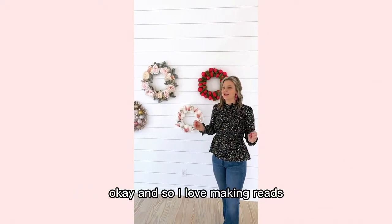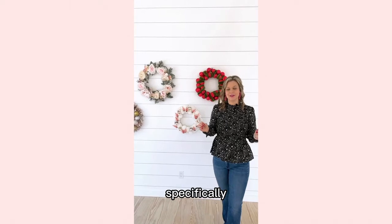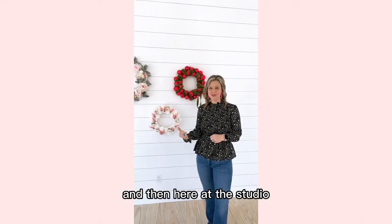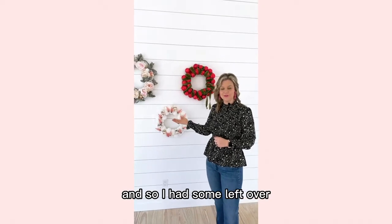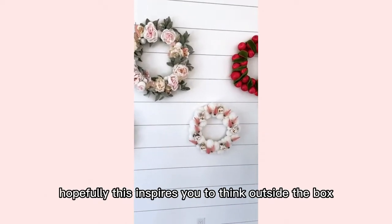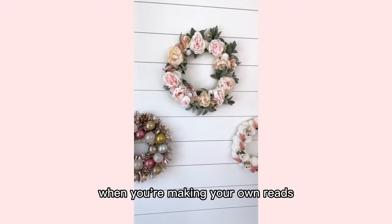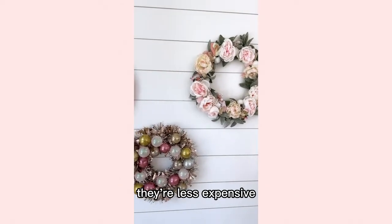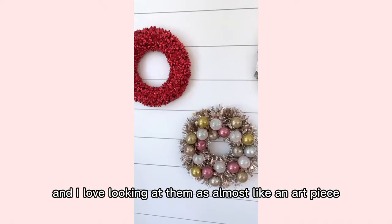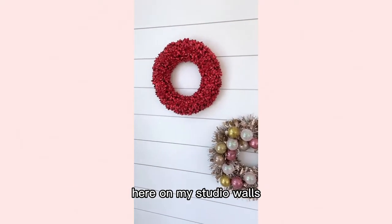Okay, and so I love making wreaths, specifically Christmas wreaths. I had a lot of wreaths at the house and then here at the studio, and so I had some left over, and I thought it'd be perfect to display them on the wall. Hopefully this inspires you to think outside the box when you're making your own wreaths. They're less expensive and they're much more personal, and I love looking at them as almost like an art piece here on my studio walls this Christmas.